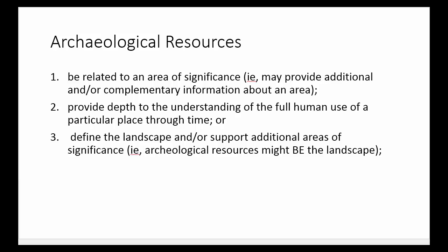Although many times seen as separate from rural historic districts, or forgotten because they are often invisible, archaeological resources may be an integral aspect of many landscapes. Archaeological resources may be related to an area of significance. They may provide additional and/or complementary information about an area. They may provide depth to the understanding of the full human use of a particular place through time, or they may define the landscape and/or support additional areas of significance. Archaeological resources might actually be the landscape.